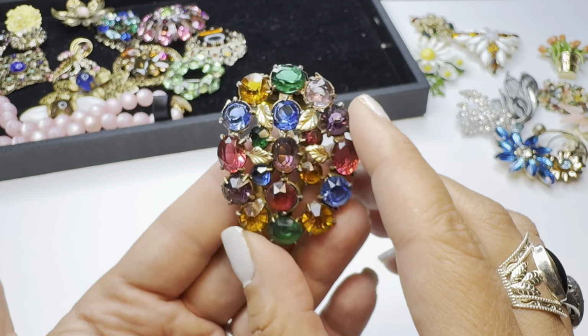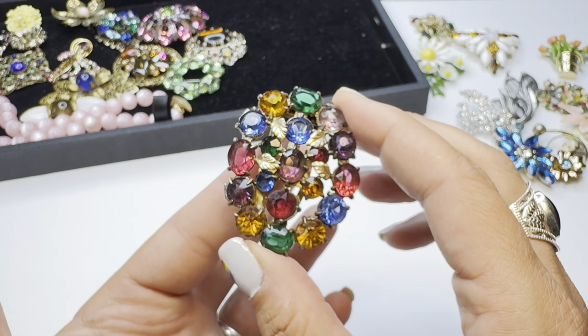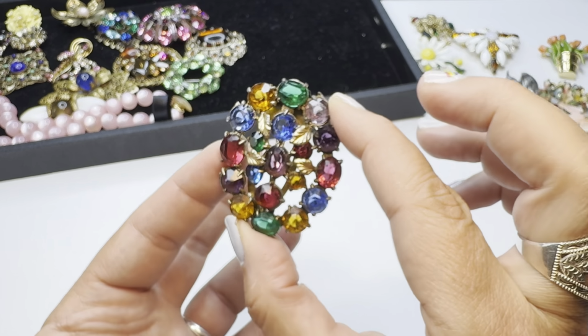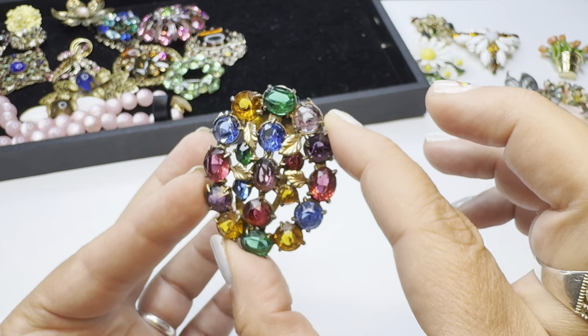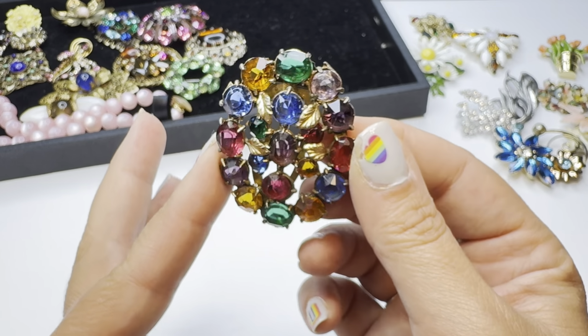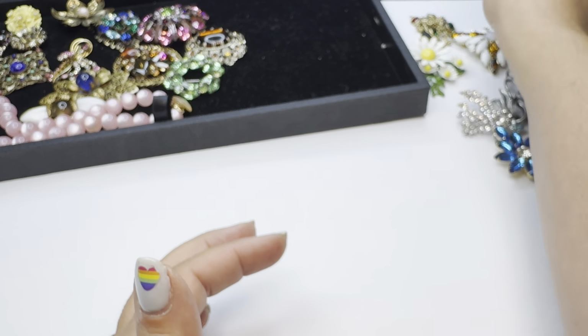I love this kind of fruit salad looking colors. I am literally in love with this piece and the little leaves. This is a fruit salad piece right here. And gorgeous. Absolutely gorgeous.